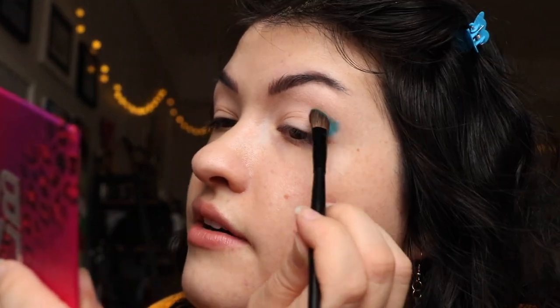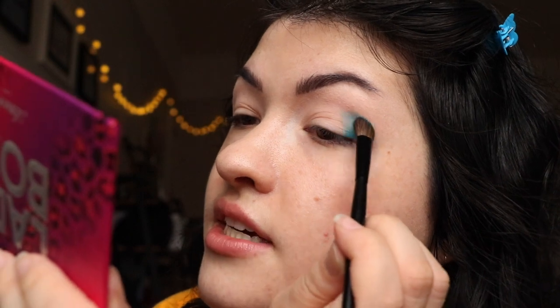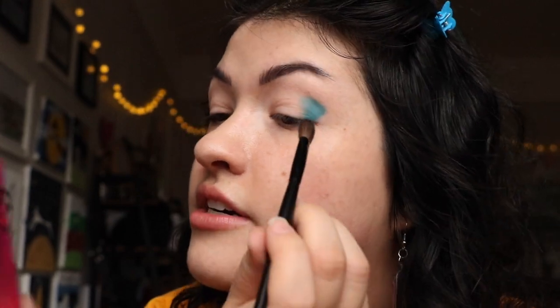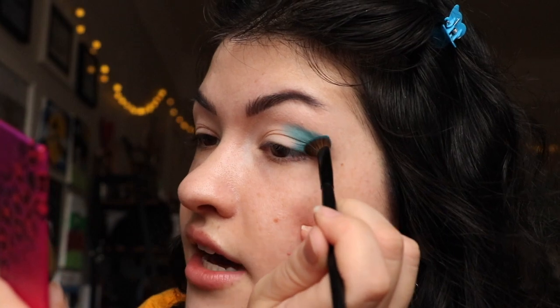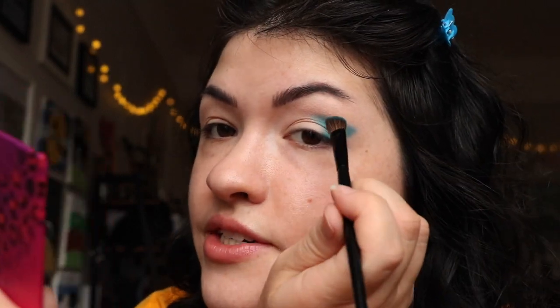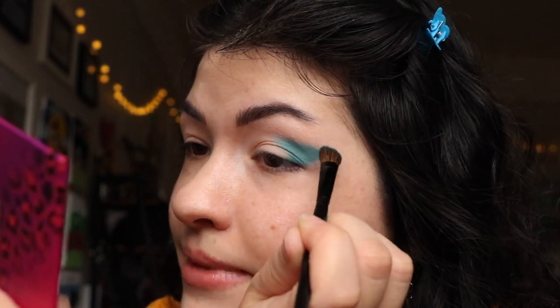Oh my gosh. So I think I wanna try focusing this color on the outer corner a little bit here. Just placing that down. I'll blend it out a little bit afterwards. This brush is so soft and nice. It feels great on the eye. I mean, I don't know if you guys have ever used scratchy brushes before. It just feels horrible. And these feel really nice and soft, and it's really flexible, as you can see when I get into my crease. Like, you see how it just moves with my skin?